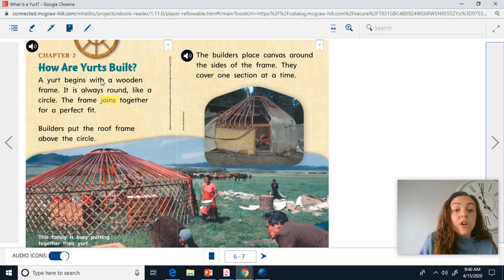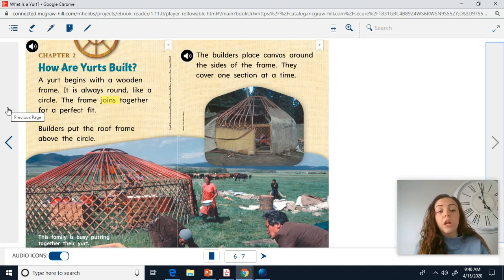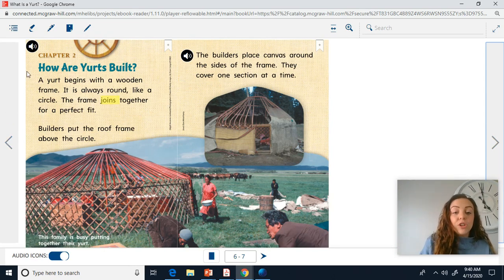Chapter 2, how are yurts built? So this is going to be similar to your how-to that you did for your fort, the ones that you worked on yesterday and today, sorry. So your how-to about your fort is kind of like this chapter, how are yurts built? Because they're going to tell us how they built them.